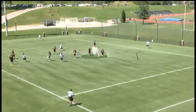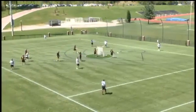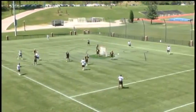When we talked about those lift checks, that was a key example of when he tried to go for the shot. Just that little lift puts the ball a couple feet above the goal instead of in the net.